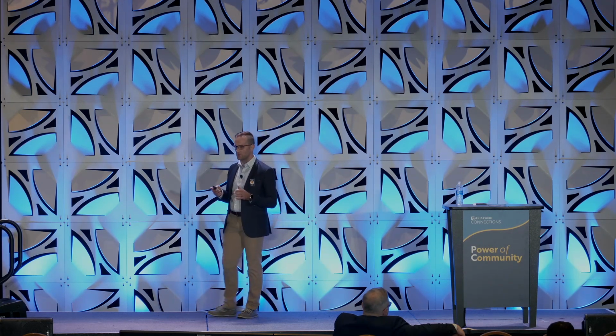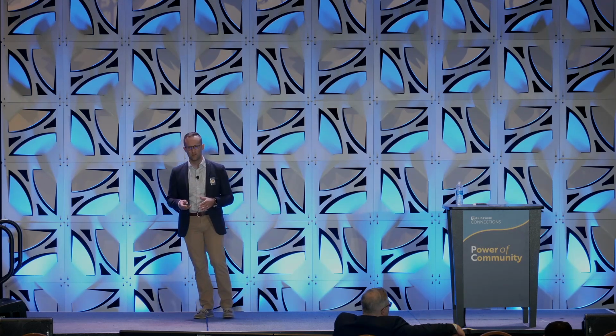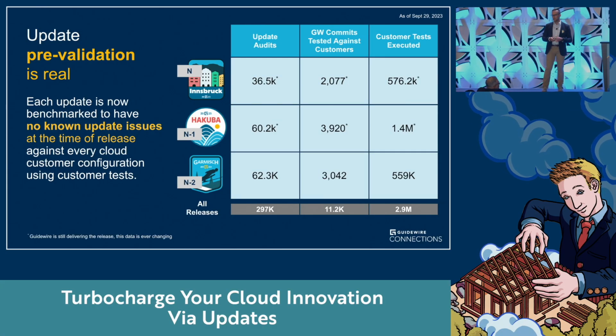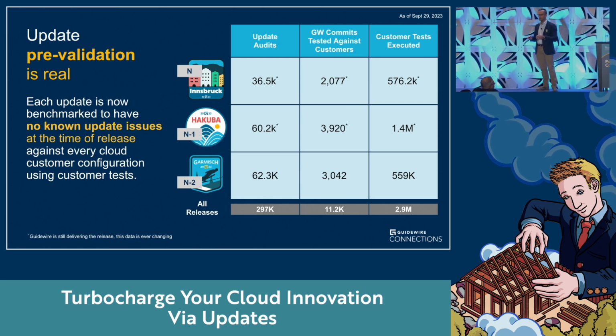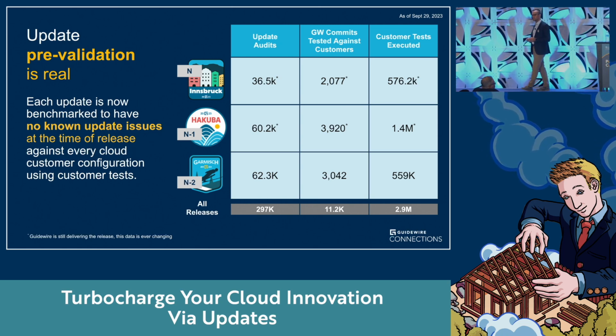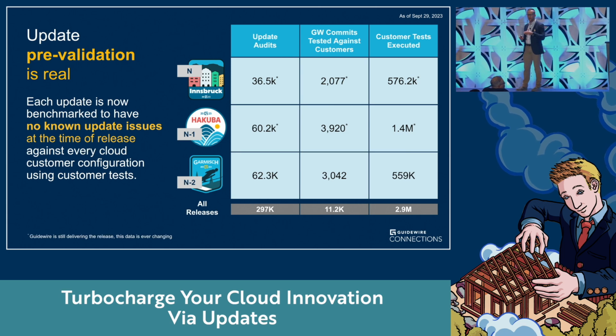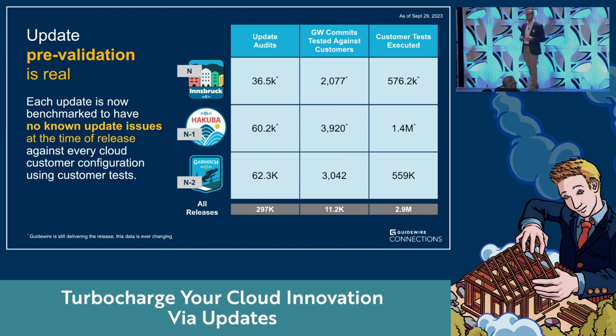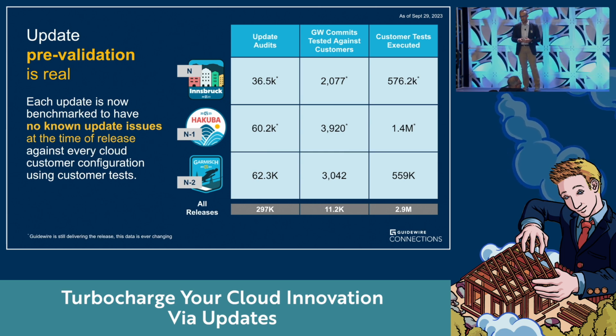That's awesome. I love hearing about the tremendous progress we've made on updates being recognized by a customer like Definity. Guidewire pre-validates each customer update to ensure there's no known update issues upon delivering it. We also check every Guidewire commit against all of our customers' configurations to make sure that we're not introducing any known issues. We also split those commits between the Guidewire layer and the customer layer to give our customers maximum flexibility and transparency into what's changed.